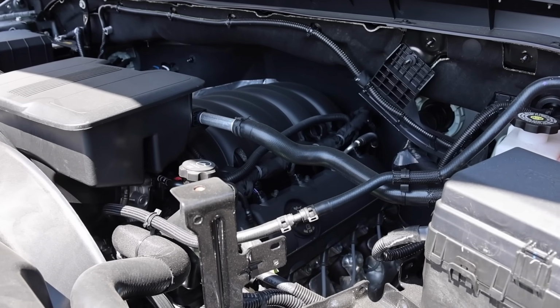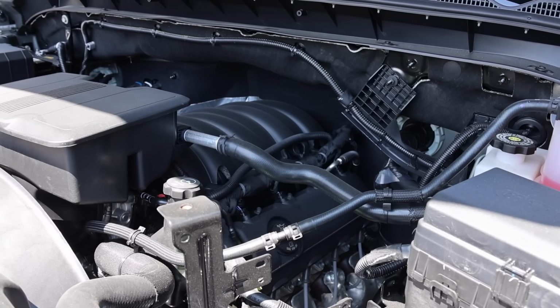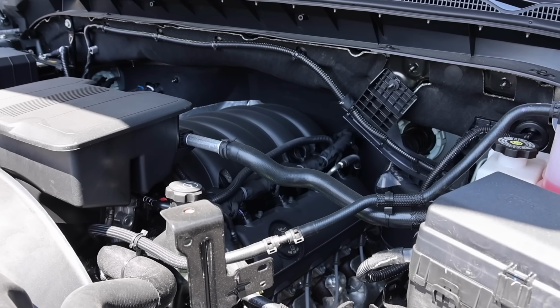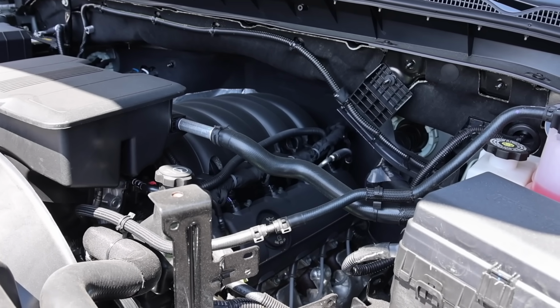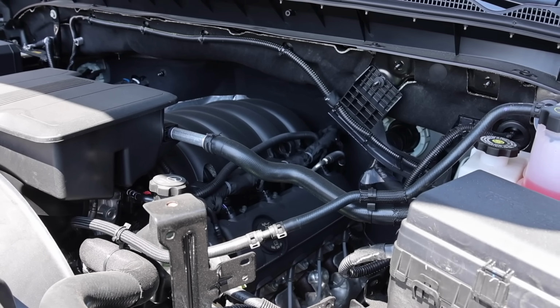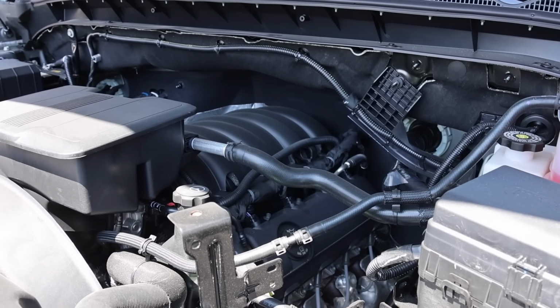I wish that GM offered something like that for this engine. There seems to be more in the tank for this configuration, but for some reason they're sticking at that 401 horsepower and was it 464 pound-feet of torque. I know there's more horsepower to be had out of this engine for sure.